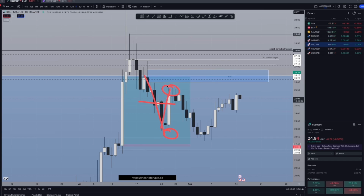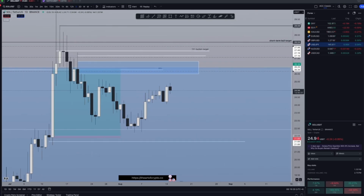That is your lower high. That is your opportunity to enter the market. Alternatively, you can also wait for the second break and then wait for the next retrace. That will be much higher confirmation, but basically that's just what you look for, Solana.